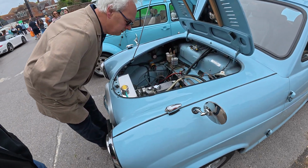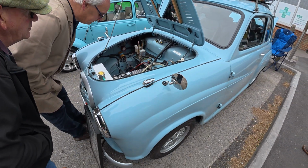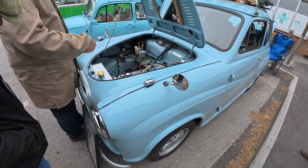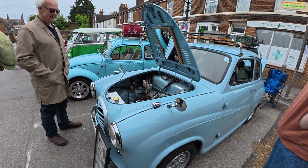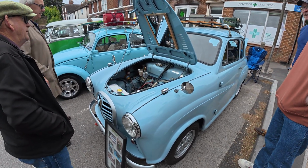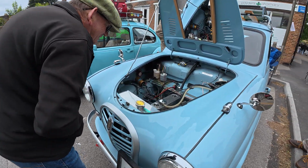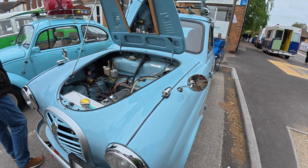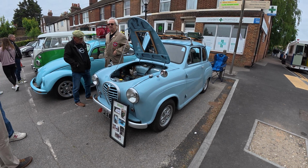Look at how much space is in that engine bay. Imagine trying to work on it. Imagine how easy it is to work on. The brake servo probably wasn't the original fit. The heater probably didn't come as standard back then. I like the mirror thing, that's a good idea. This vehicle is wired negative earth. Oh, they're all like that. So that's an A30.